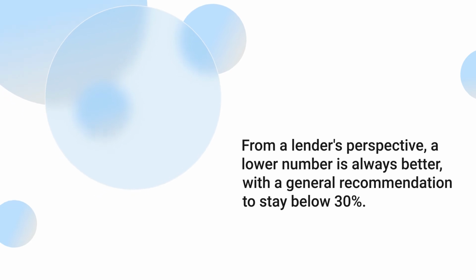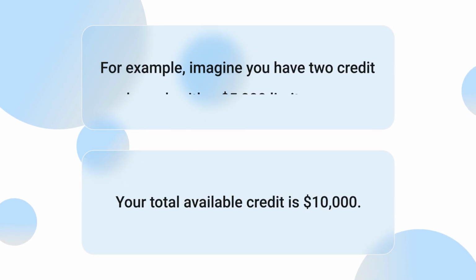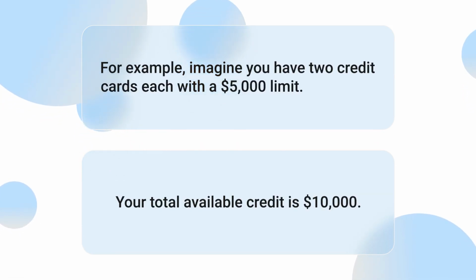affected. The first and most immediate impact concerns your credit utilization ratio. This is simply the percentage of your total available credit that you are currently using. From a lender's perspective, a lower number is always better, with a general recommendation to stay below 30%. For example, imagine you have two credit cards, each with a $5,000 limit. Your total available credit is $10,000. If you have a combined balance of $2,000, your utilization is a healthy 20%.